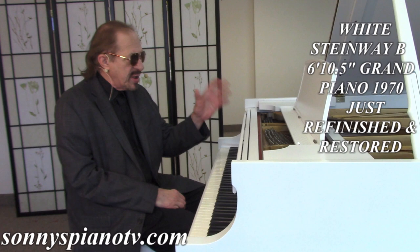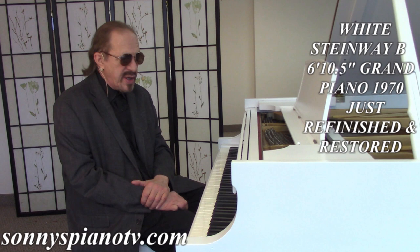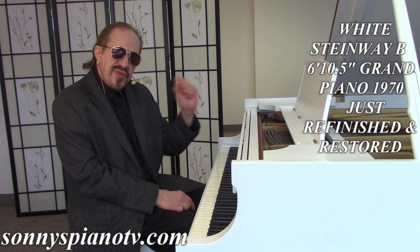It's a knockout. Very few white Steinway B's running around on the planet right now, and this is one of them. We saw one just go off at an auction for $50,000. Yes, $50,000, and here we have this much less.